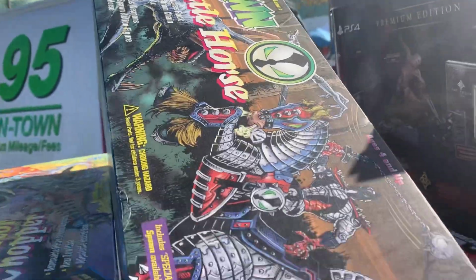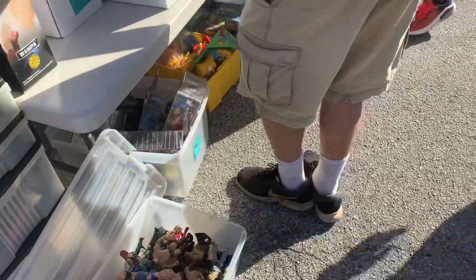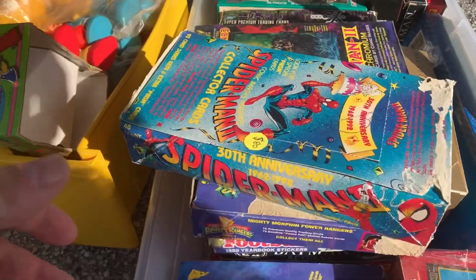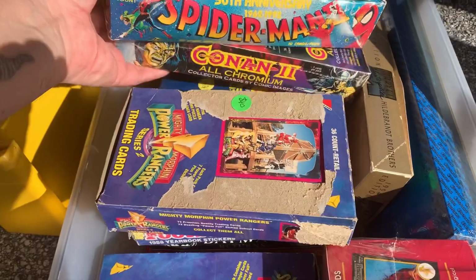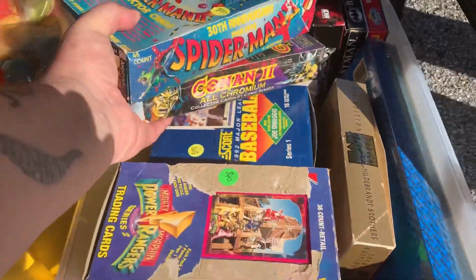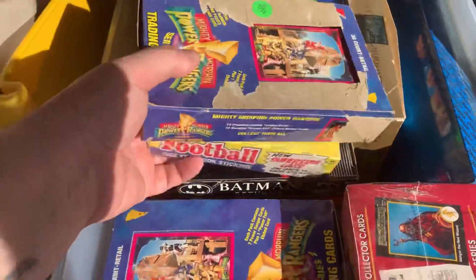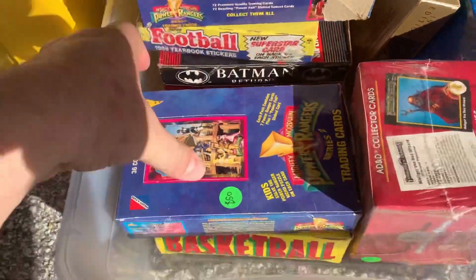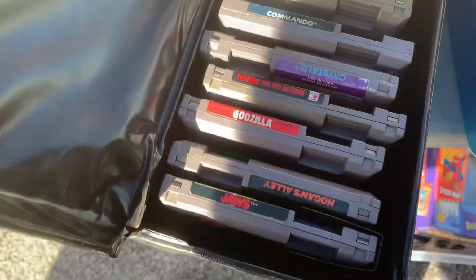I almost got this medieval Spawn battle horse. It was really tempting. That Han and Tauntaun 12-inch was also tempting. Some of these packs of cards are full boxes of unopened packs. This Spider-Man one was really tempting, but he wanted $80 for it, which made it not tempting. Conan, Power Rangers, Batman Returns, Dungeons and Dragons. He had some pretty good stuff in here. If the Spider-Man were like $40, I might have bought it, but I don't know. I wasn't really looking for cards today anyways.